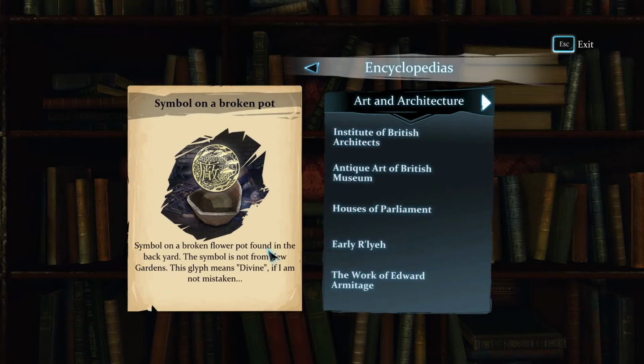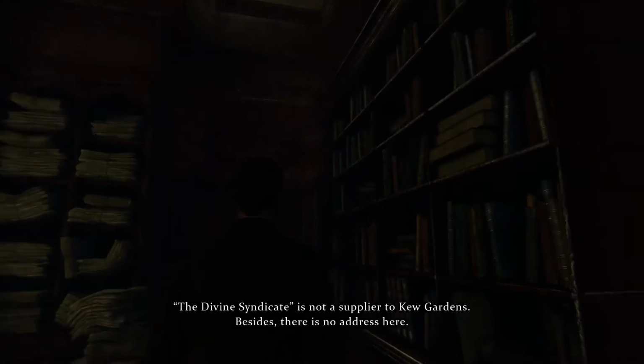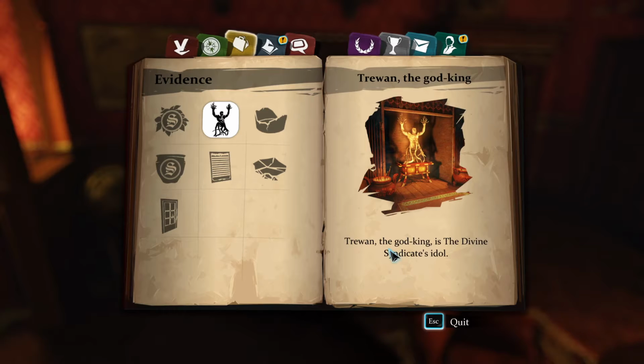Symbol of broken flower pot in the backyard. The symbol is not from Kew Gardens. The glyph means divine. But in what? Well, écoute, there's nothing there, huh? So yeah, keep the Divine. Let's try another Syndicate one. It is not a supplier to Kew Gardens. Besides, there is no address here. Divine Syndicate. The one, the God King is the Divine Syndicate idol. Where does that come from?